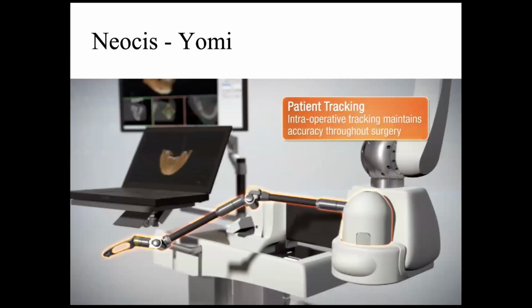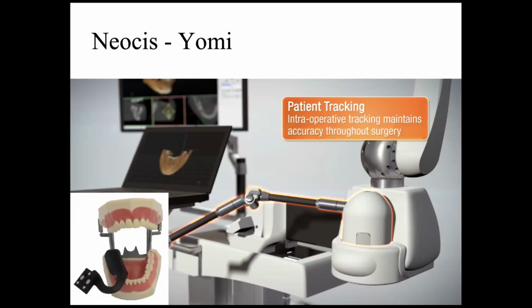And then patient tracking. This is the portion that attaches to the patient, because the majority of times we're sedating patients, and they're not moving, but even a slight movement in the patient can be tracked using the patient tracker, and it's attached to the patient using this. I'm one of the people on the patent of this. We developed this to be able to attach to people's teeth or dentition.